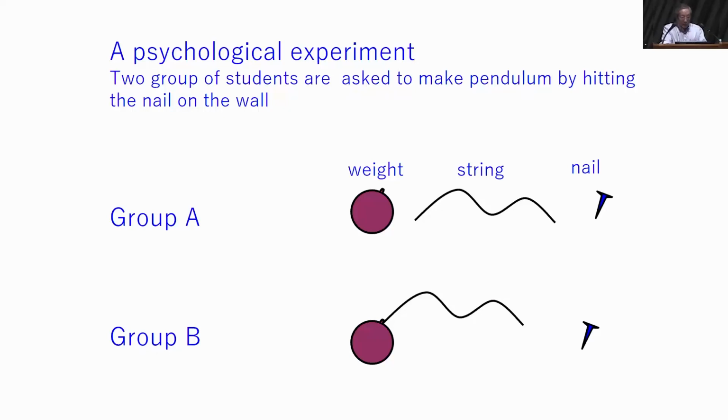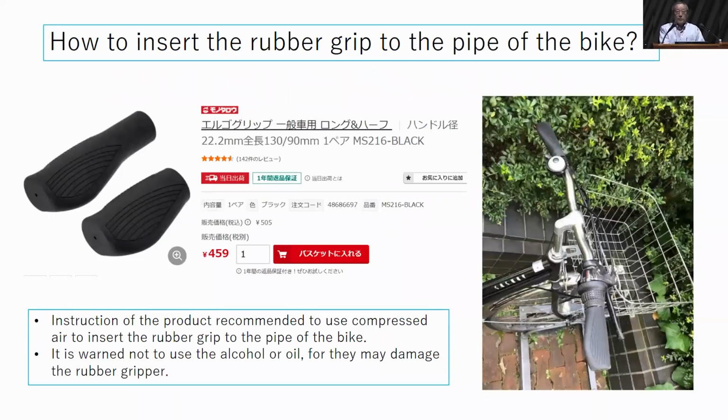All the students of group A hit the nail on the wall by using the weight, and most of the students of group B did that. But some students said it's impossible, for we are not provided a hammer. I think when the weight and the thread are connected, these students said it is a pendulum. A pendulum cannot be a hammer. Because they thought by the name, they limited the way of using the object.